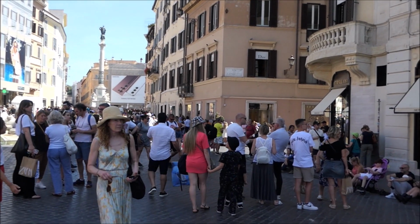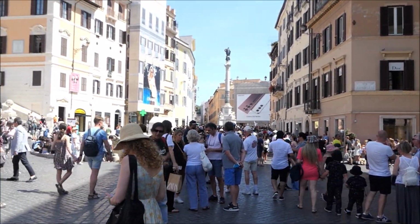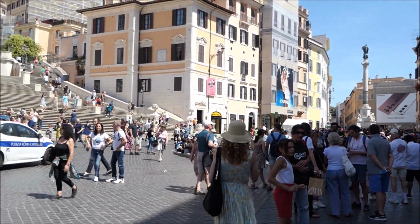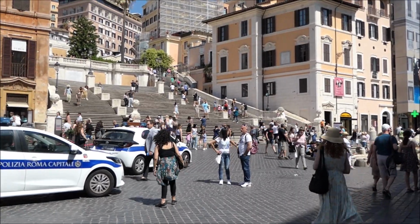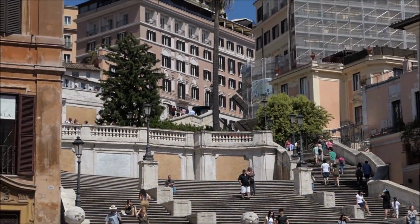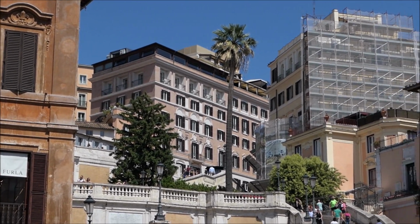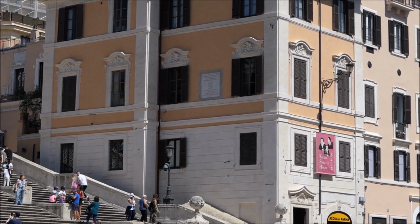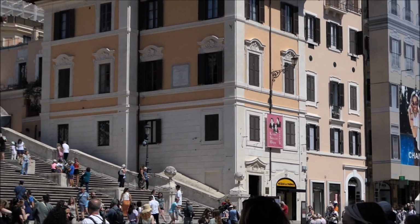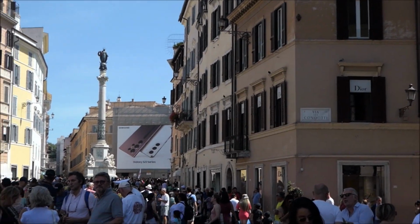Almost 50 years ago, Amy lived off to the right, and almost every day would come up to go to a library, climbing the Spanish Steps there, up to the top, and then around to the left. That's a hotel there. John Keats, the author, died in that building. The Spanish Embassy is right over there, which is why it's called the Spanish Steps, I guess.